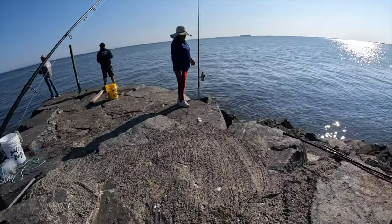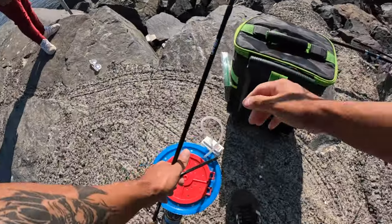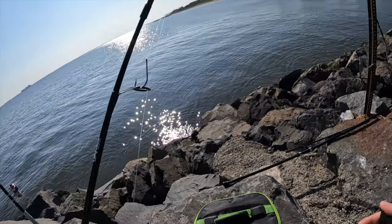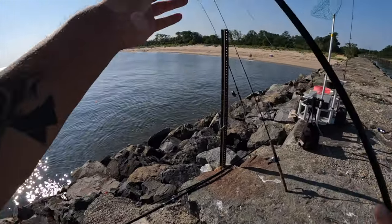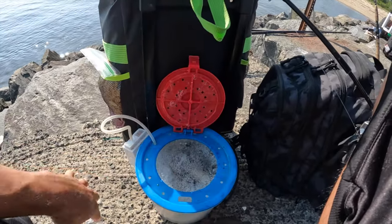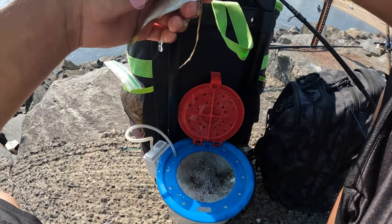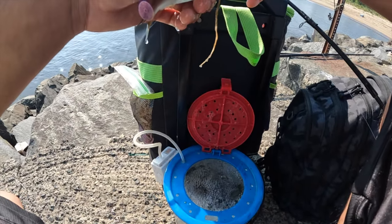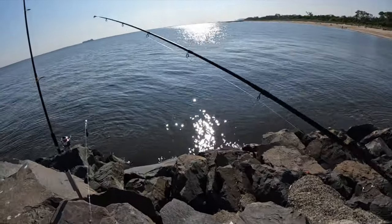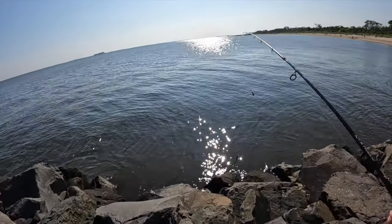So in today's video, I am going to catch some fluke using some peanut bunker that are swimming around these waters. I've noticed that peanut bunker is one of the best free baits that you could use, if you have a casting net. But yeah, I would recommend buying one, so this way you could catch your own bait for free.